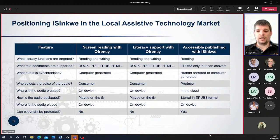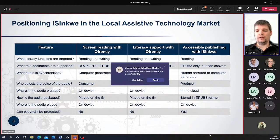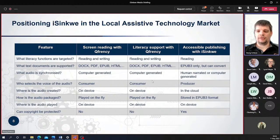You can have both audio, both human-narrated and computer-generated audio. This time, the voice is set by the producer, in other words, either the publisher or the teacher. The audio is created in the cloud, so you need an internet connection for uploading and downloading the documents, as I explained. So the audio is packaged in that EPUB3 format that you download. However, as soon as the file is on the device, then you can go offline for most times. And so you can play the audio on the device through the app. And as I said, we can protect copyright in the process.